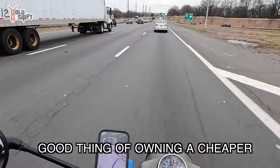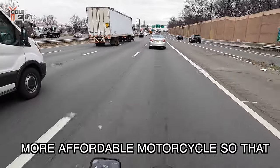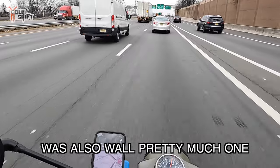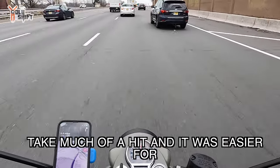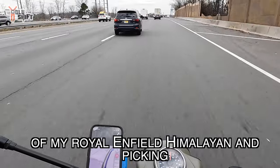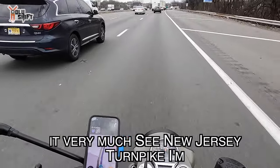So that's one good thing of owning a cheaper, a more affordable motorcycle. So that was also pretty much one of the considerations, is like I didn't take much of a hit, and that was easier for me to decide to get rid of my Royal Enfield Himalayan and picking up this Classic 350. I'm enjoying it very much.